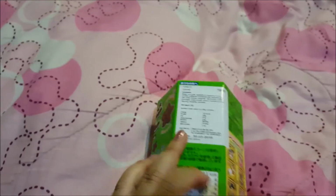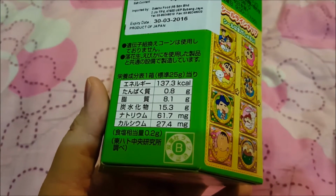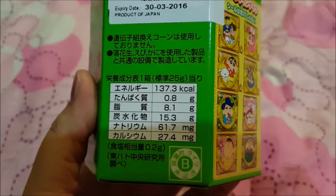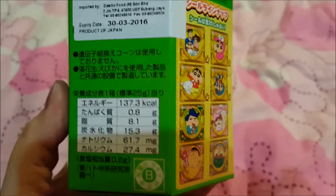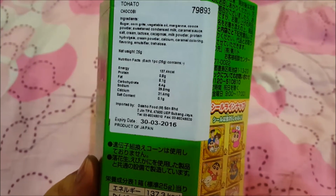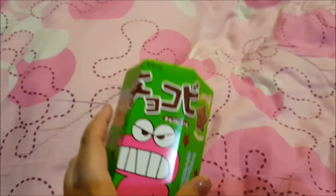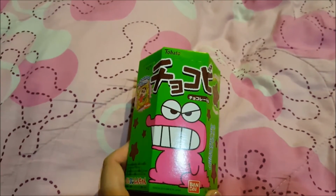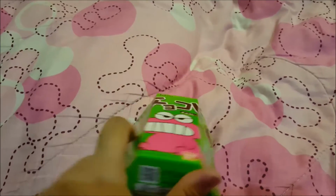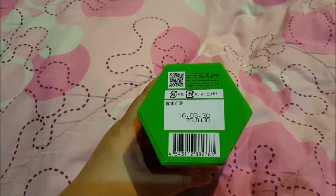Okay, here he looks like, and then Scott here, and then this one is supposed to be the nutrition calculation, and here is the ingredient, product of Japan, expired date is on 2016. So yep, this is the first one. Oh, this is Shin-chan, and the bottom here. Oops. Like this. Ta-da.